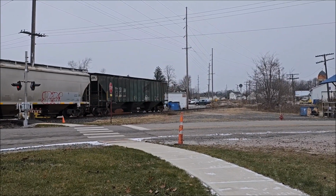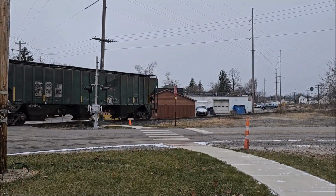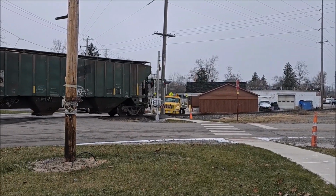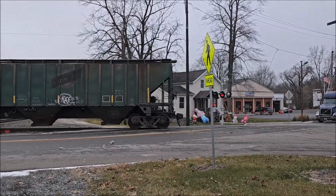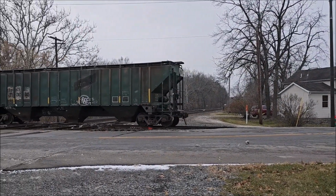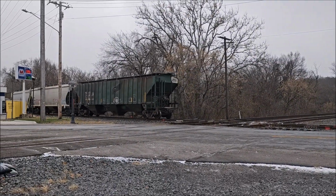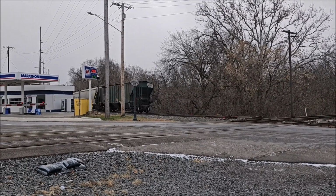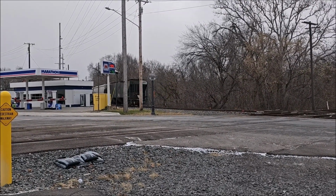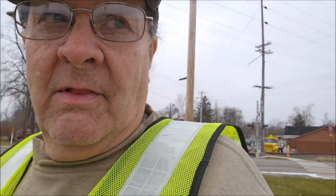As you can see, there's the end approaching. And there she goes. Hey, I'm surprised to see that Marathon station opened up back again. For quite a while, it's been closed down around here.